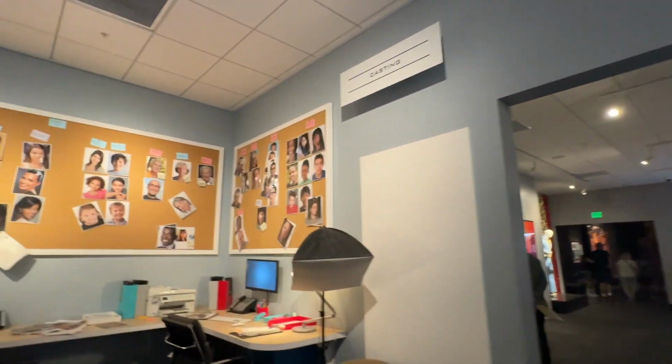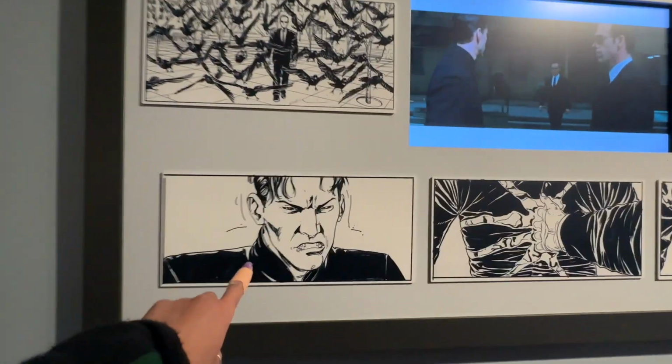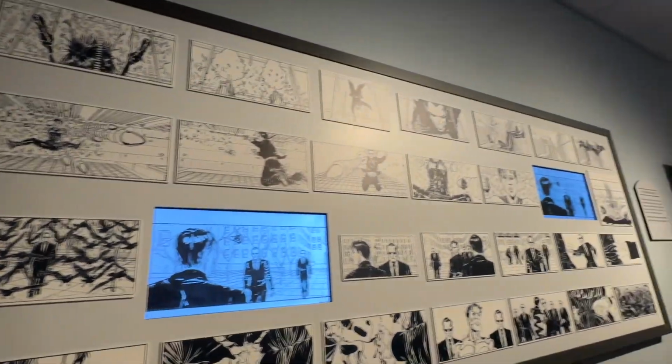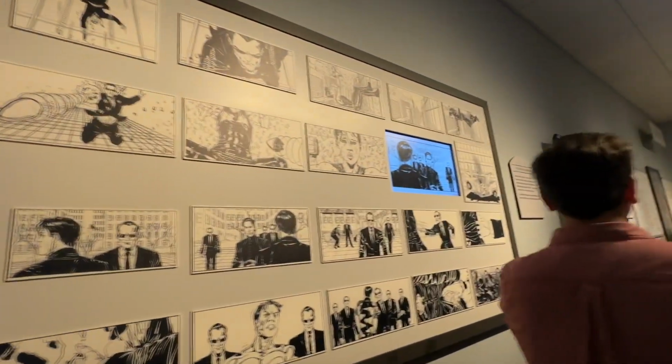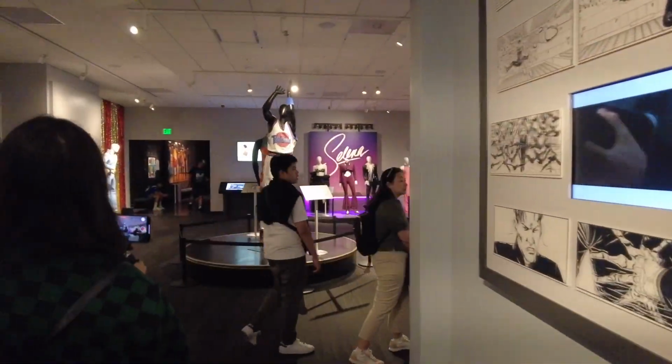There were more interactive things here. Since you were not guided, you could take your time and really look at everything. Here you could see different parts of movies and read about the different processes that go into creating a movie. And then you also went into the wardrobe section.